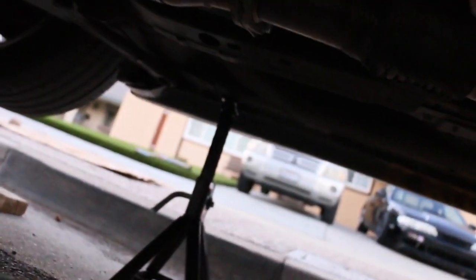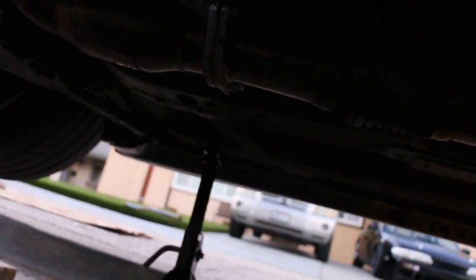But other than that, there's gonna be these two bolts right here connected to the test pipes that are gonna come off, and two more bolts right here. After those six bolts are off, we should be good to go and be able to swap this out. So yeah, I'll just update you guys once I have it all swapped out. I mean, it's pretty straightforward. I don't really need to show you guys me going through it.